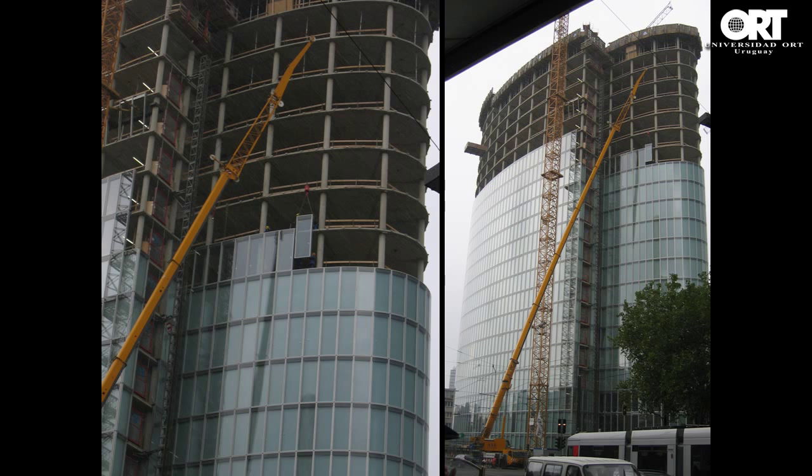You see, it's installed with mobile cranes. That's just because there was not enough crane time with the tower cranes.